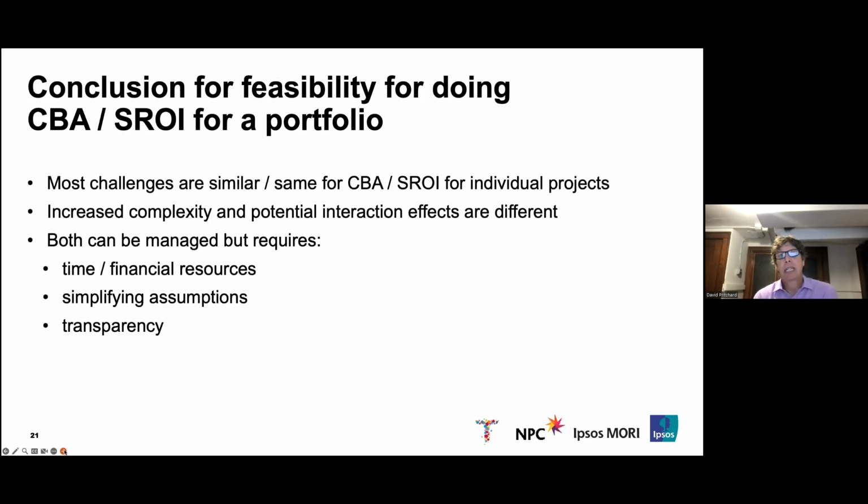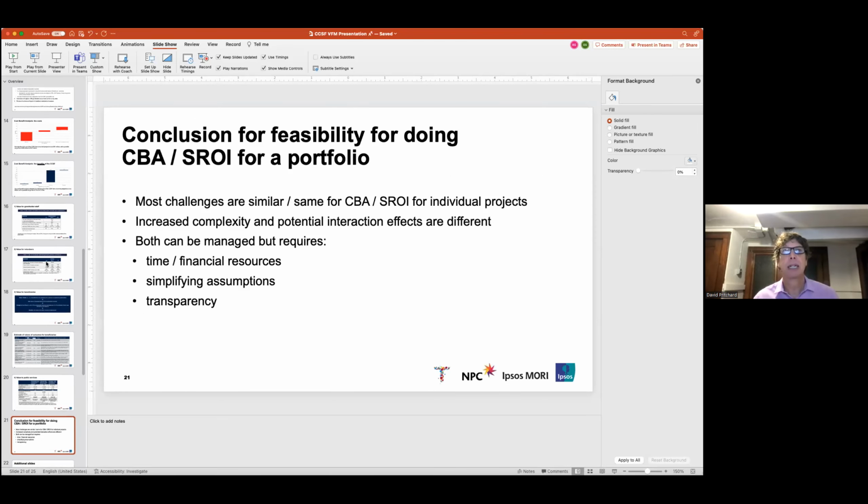My last slide here is really that I think the challenges we faced on this were similar to challenges faced on any individual CBA project, except for the increased complexity and potential interaction effects. We had a number of methodological issues to deal with along the way, some of which I touched on, some of which I haven't. Generally, it required us to force some simplifying assumptions and try to be transparent in how we calculated and presented it, as well as the time and resources. And it did take a lot of time and resources to do that. I'm probably a little bit over.